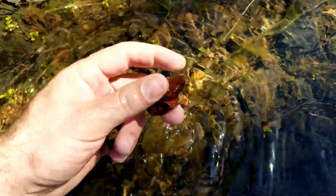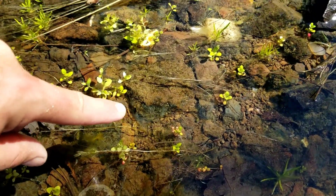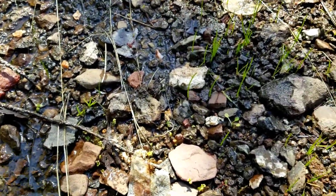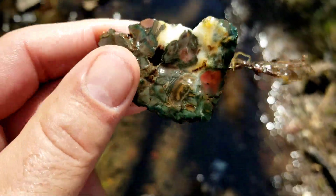Quartz. Yeah, but you see there's this algae stuff. See how it's kind of like green right there? Blue? Really looks like agate, doesn't it? And so right now I'm being deceived. Stinking stuff. Oh, hey, look at that. Cool.